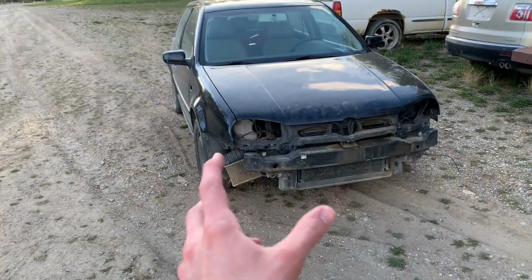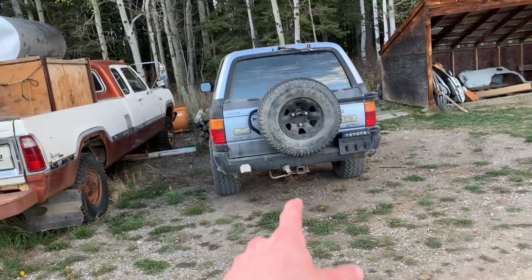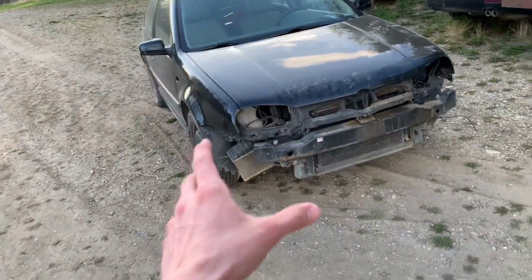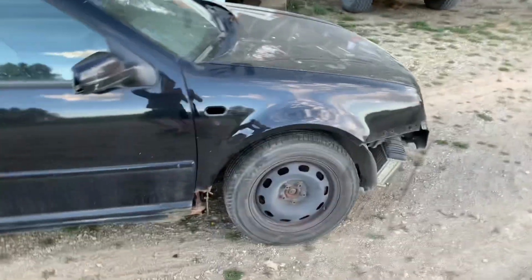But this is a project vehicle. We're gonna be doing some work on it. First, I have to get it running. That's the first goal. And we wanna make some more 4Runner videos for sure. But mainly, we wanna make some more TDI videos. Yeah, it's the good old two-door one, you know. And let's check this out. The mirror is broken. Man, I'm honestly so happy I found this TDI.